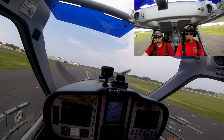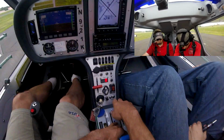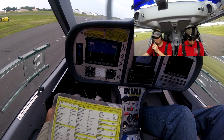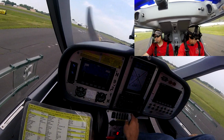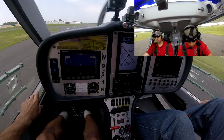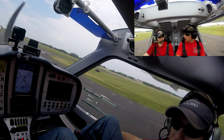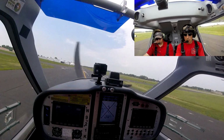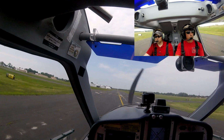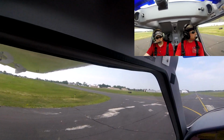Traffic 921 kilo, clear of runway 14 Racine. Okay, after... You can if you want. I mean, that's us, the south ramp. Yep. Received traffic 921 kilo on Alpha heading to the south ramp. Received.